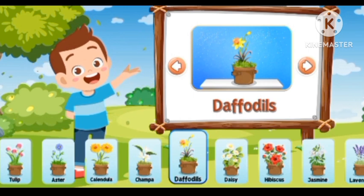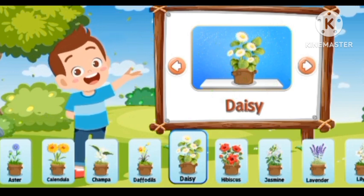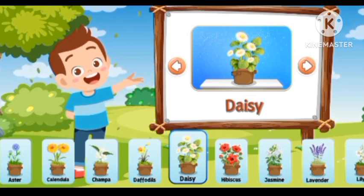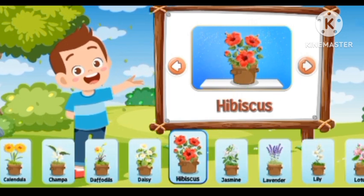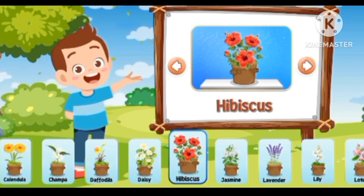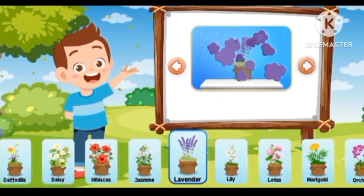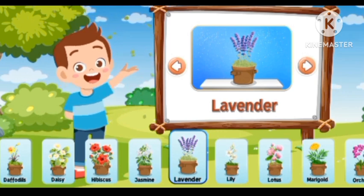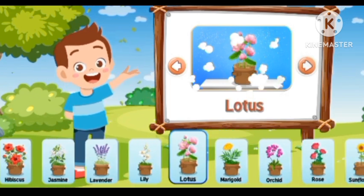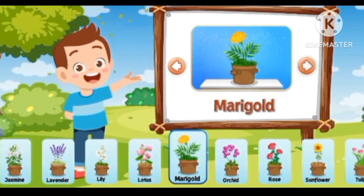Daffodils. Daisy. What is your favorite flower? Hibiscus. What is your favorite flower? Jasmine. Lavender. Lily. Lotus. Marigold. What is your favorite flower?